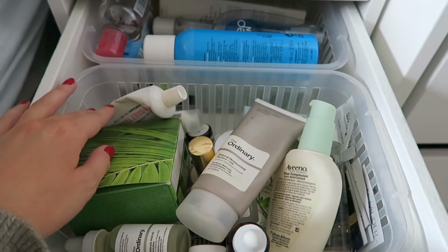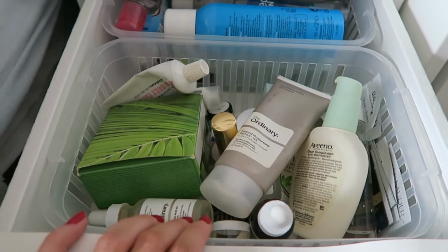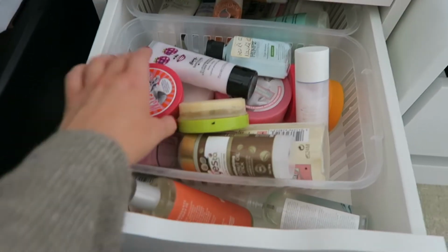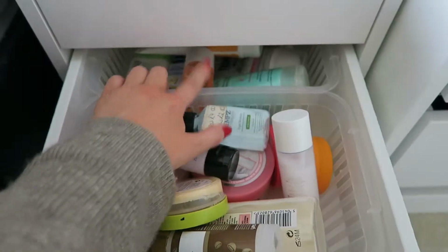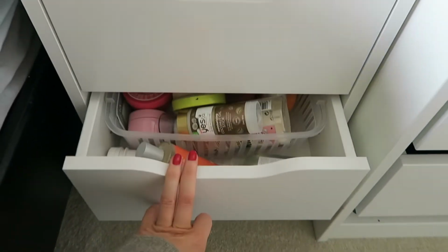These baskets are actually from the range, but I did get them about 3 years ago, so I'm not sure if they'll still have them. But I'm sure places like Wilko sell something pretty similar. And then this one is body skincare. So things like body butters, body moisturizers, targeted treatments, I guess. So basically these are all face skincare, and then this one is body skincare.